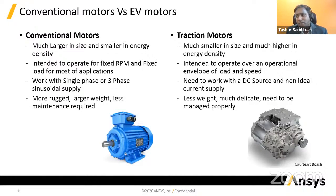Finally, the motors on the conventional approach are much more rugged. They are placed in a large environment and are much bigger in size, while the traction machines are delicate. You need to manage them properly and maintain their health much better. So your health management, prognostics, and diagnostics also becomes very important here.